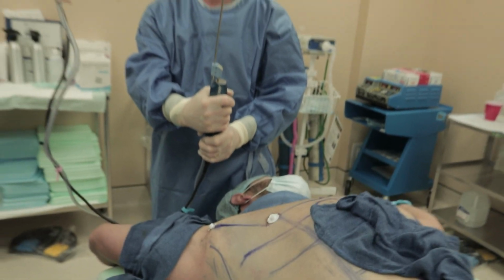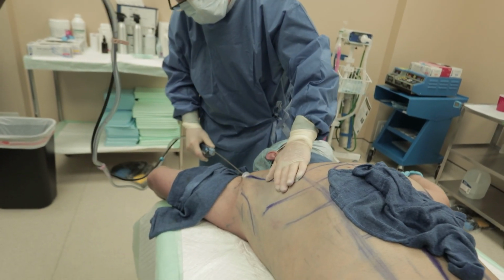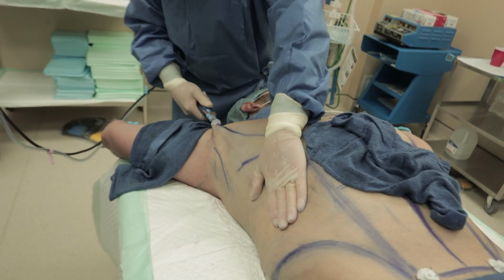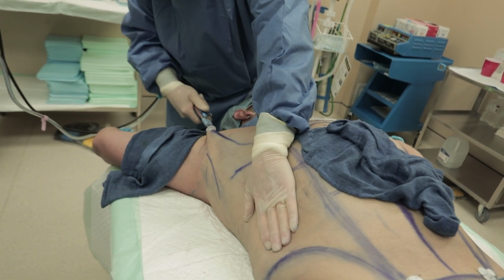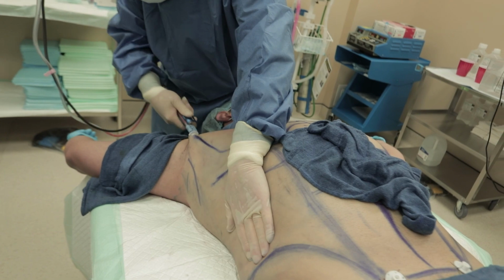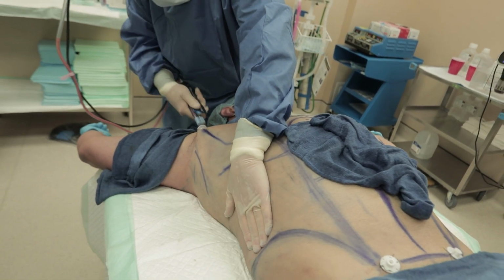Now you can see it's about 20 degrees. I do have a 30 degree one. I do have a reverse bend one. If I really have a barrel chest, or somebody with pectus excavatum or something, I can do a reverse bend. I can get around it in different ways.